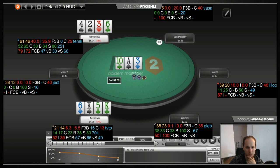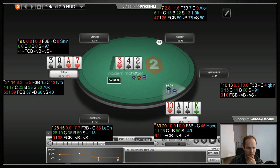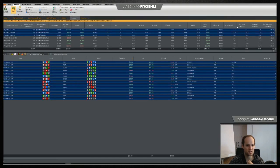Here we have king, king, 6, 5. We get it in on less than SPR 1. He has a good enough hand to call, pair and a draw. And here we have ace, queen, 7, 3 double suited and flop. A lot of combo pieces here on the flop, get it in as well against a nut flush draw. Now this has been the first part, and we won $20 up to this point already.